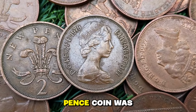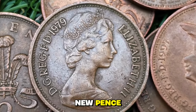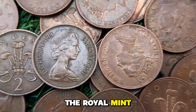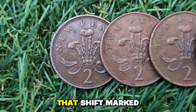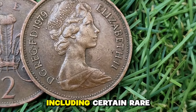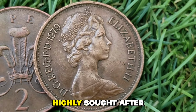The 2 new pence coin was part of that transition, carrying the inscription "new pence," just as it had since 1971, but something changed after 1981. The Royal Mint decided to drop the word "new" and simply label the coins as "2 pence." That shift marked the end of the new pence era, and it's precisely this wording that later made some coins, including certain rare 1979 and 1983 issues, highly sought after.